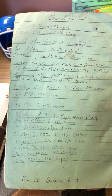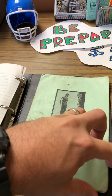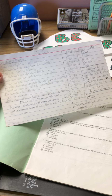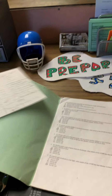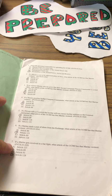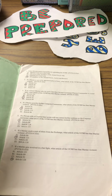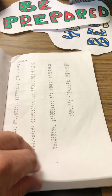On the back, going through the chain of command, and inside there's a cheat sheet that we were allowed to make. I tried to be really well organized because I did not want to mess any of that up. Then it goes over specifics. You know, this is the test essentially. So if a Marine gets involved in a bar fight, has that Marine violated Article 128 of the UCMJ? I don't know if these are all correct or not. I cannot remember. It's been a very long time since I have looked at it. I assume it's right because there is an answer key in the back.